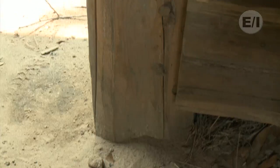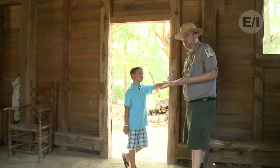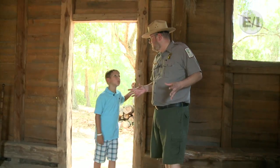See, these posts are sunk directly into the ground. And you know what happens to wood when it gets old if it's in the ground? It rots. So they didn't spend a lot of time and effort building a communal lodging house like this.